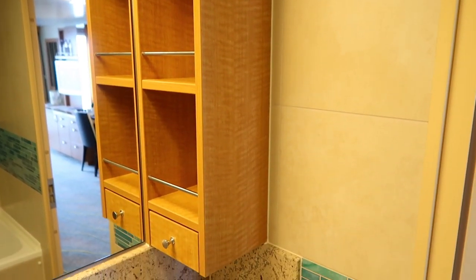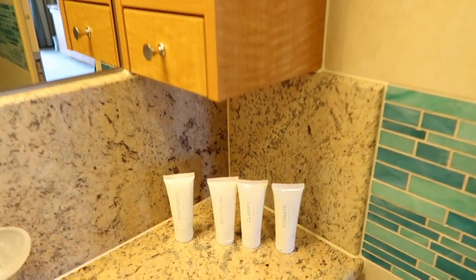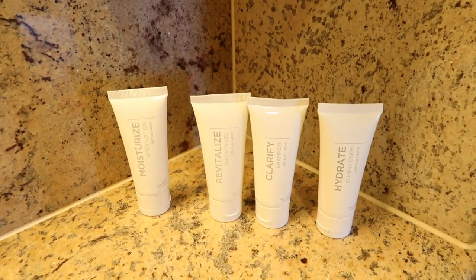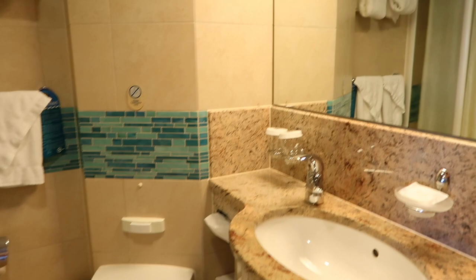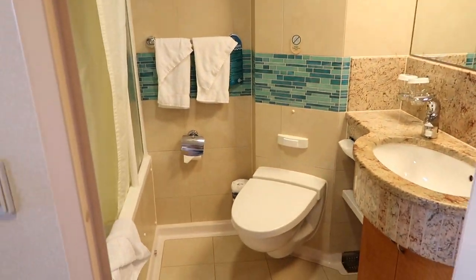And then they also do provide you with some toiletries. We had shampoo, conditioner, body lotion, and a body wash. They were all very nice. We really liked those. I actually asked for an extra lotion because I liked it so much. And there is just sort of an overview of the bathroom.